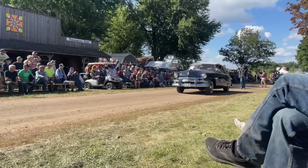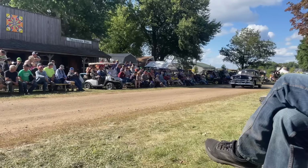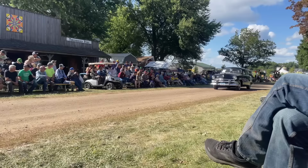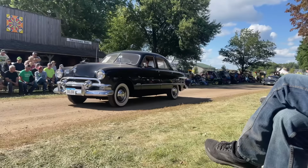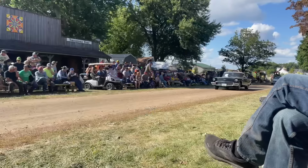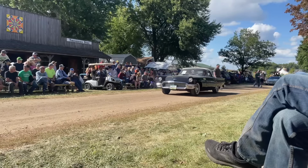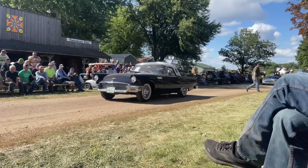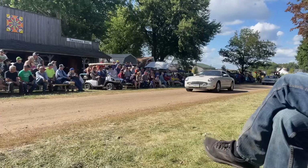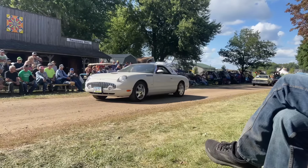Here's a 1951 Ford convertible. Following that is a 1951 four-door Ford sedan. Here's a 1957 Ford Thunderbird. This is the last year the two-seater T-Birds were made. Here's a Thunderbird that's a little bit newer. This is a 2003 Ford Thunderbird.